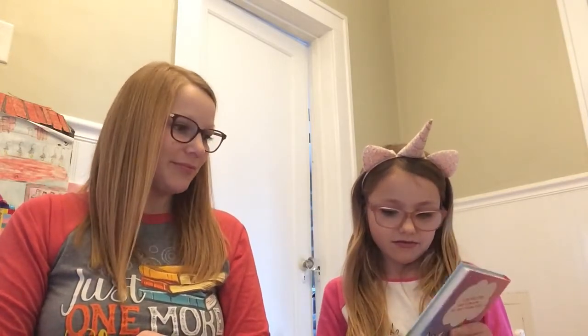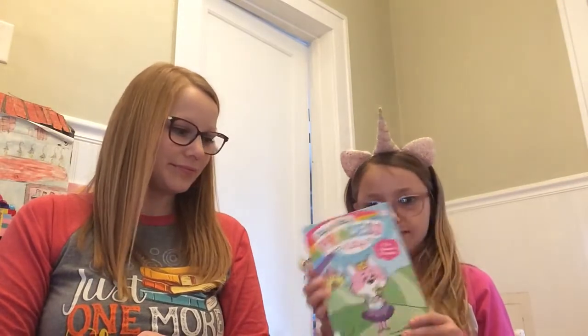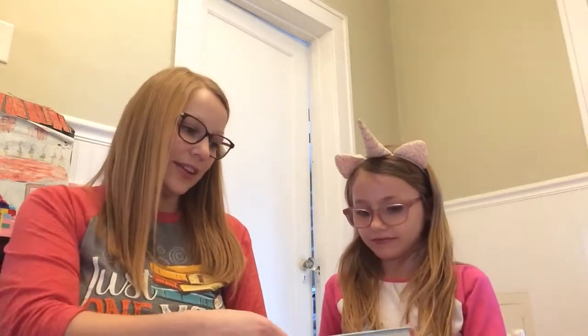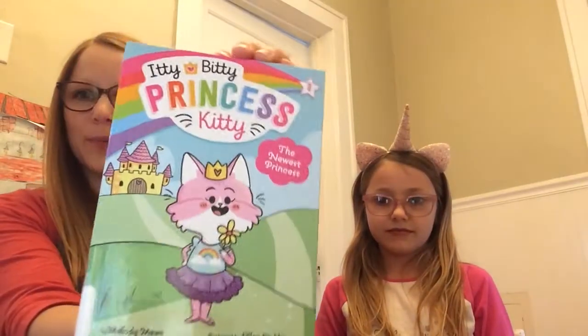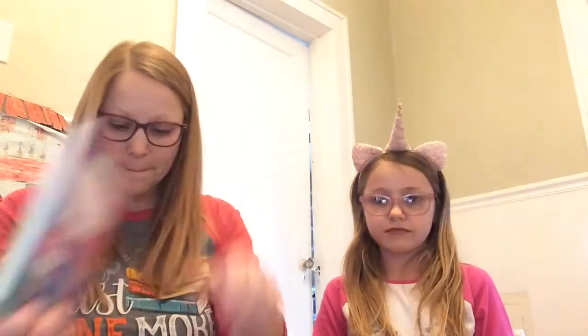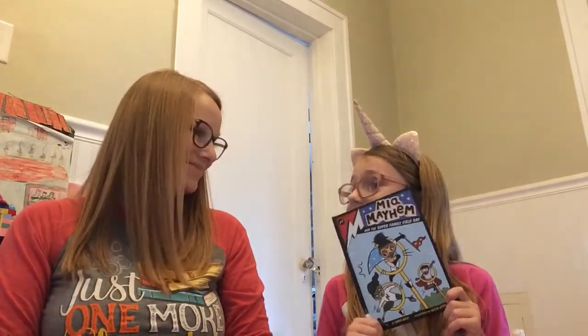So I really like this one because I like cats and I also like princesses. I thought this one was a good book. And this is part of a series, so this is the Itty Bitty Princess Kitty series. This one is in the series too, and it's where she becomes a superhero and she doesn't even know it.